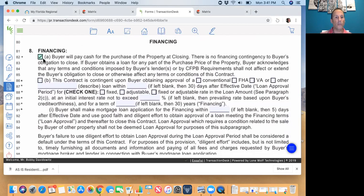So most of the time, though, you will probably be dealing with somebody who's getting financing. So we must click this box. This is the financing box. This contract is contingent upon buyer obtaining approval of, and you have to put the type of loan that you're getting. This is an important little section here. So if it's conventional, great. FHA, you can click that, if it's an FHA loan or a VA loan. Let's say for this example, it's a conventional loan.